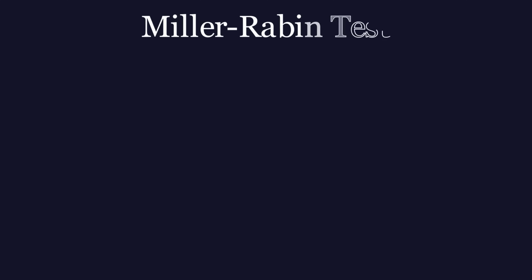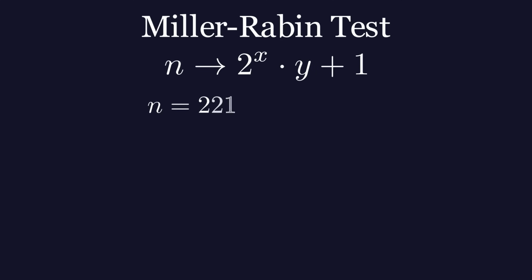The Miller-Rabin test is another method to check if a number is prime. First, we take a number n that we want to test, and we write it as 2 to the power of x times y plus 1. Let's say that our n is equal to 221. We can write it as 2 to the power of 2 times 55 plus 1.